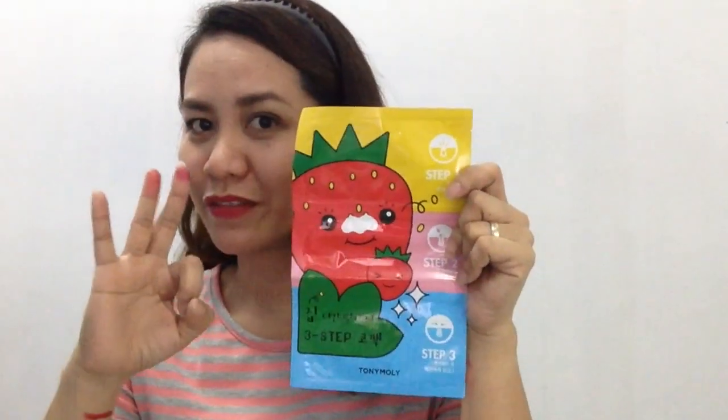First step, ito pala. Yung first step, parang pampagulat ng pores. And then, yung second step, pampatanggal na, which is yung parang patch na yun. I'm sure yung nilalagay sa nose patch. And then, yung number 3, sure ko pang pa-seal ng pores. So, 1, 2, 3. 3 steps for this. Pero ang ganda pa rin ng packaging, no? Diba? Ang cute ng packaging. Kaya hindi ko pa nagagamit.